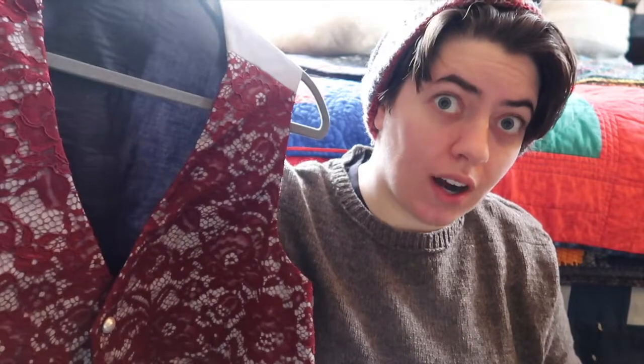But I think I ultimately ended up adding about 6 inches at the widest part of the vest, which is a lot to add. But I think if I went a size up, I would have had a lot more fit issues at the top, and it would have been a nightmare. So this took me a while.